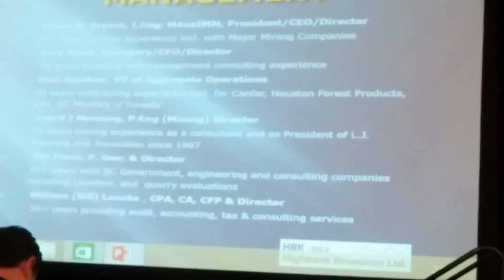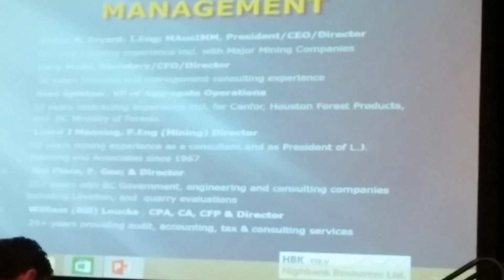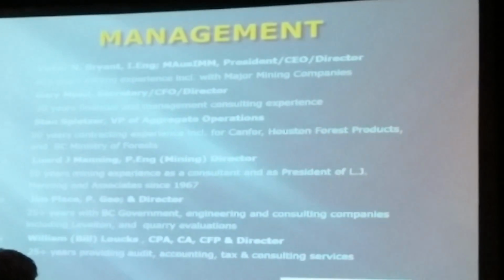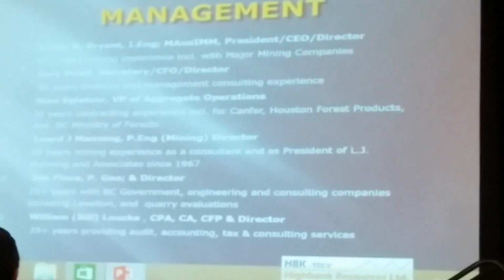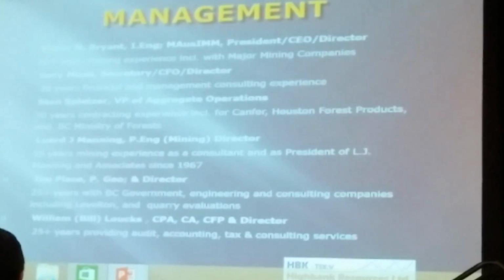So the management of the company: Vic Bryant, metallurgical engineer, has been with us. He's been in the business for 40 years and put together plants for major mining companies; mainly his expertise is in putting plants together. So he's the CEO and has done all the work in going through the permitting process.